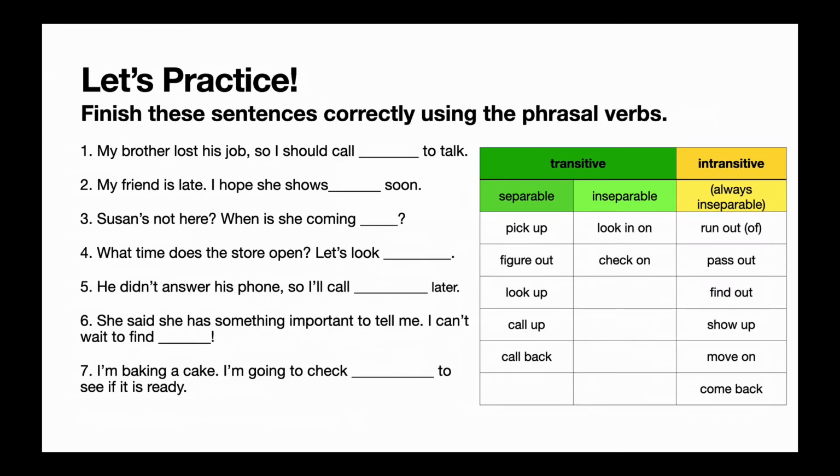That's a lot, but let's just try and practice this to see how it works. We have on the right our chart of our verb types, so you don't have to remember, you just have to look over there. And on the left, we have several sentences that use phrasal verbs. And let's try and see how we can finish these sentences correctly. So in the first example, it says, my brother lost his job, so I should call blank to talk.